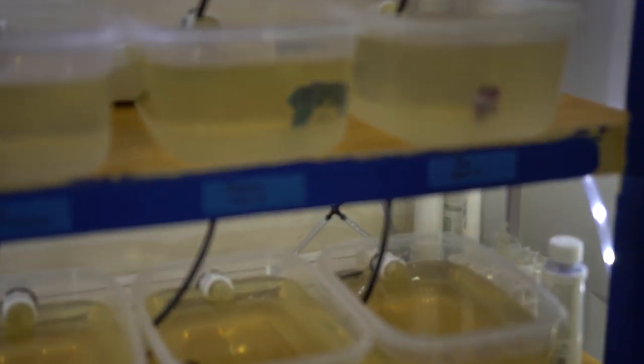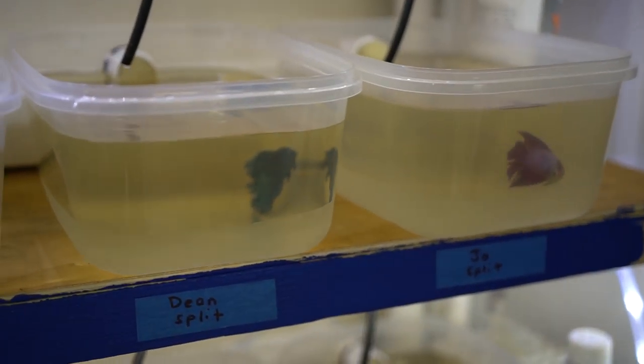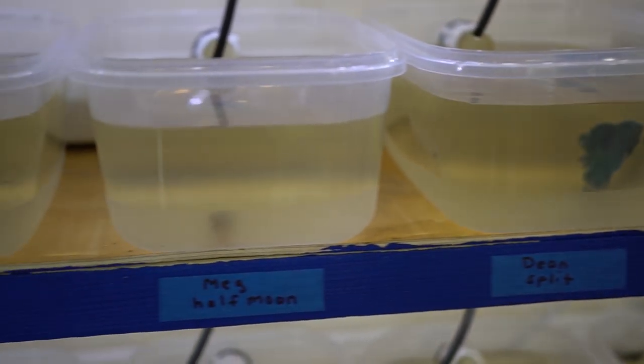But these are my new babies. And I named them all, of course. And we've had some babies. And they're all different kinds.